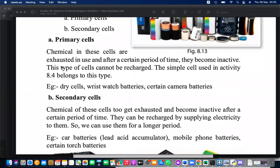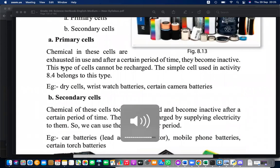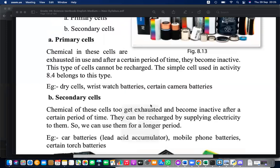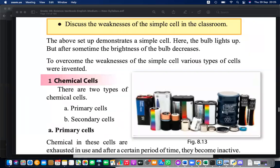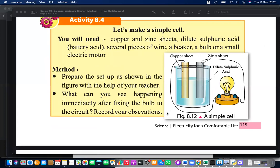The primary cells are basically non-rechargeable batteries, dry cells. The secondary cells can even be a dry cell or chemical cells, but basically the secondary cells are rechargeable. The simple one was the simple cell.